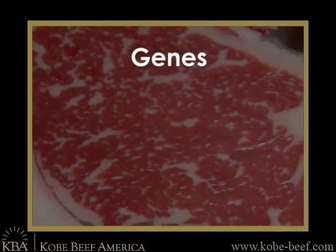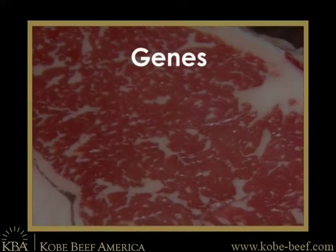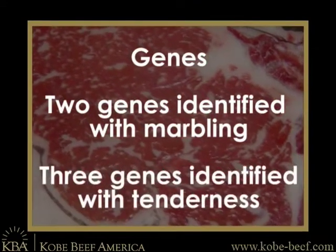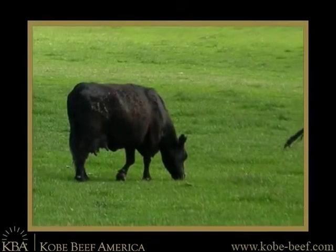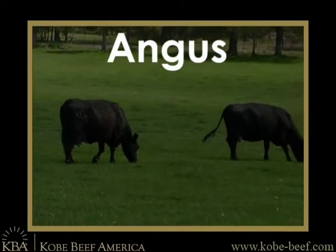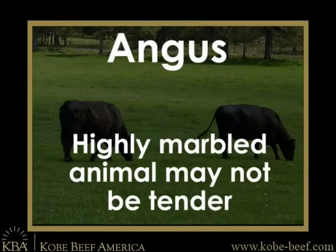It all has to do with the genes that go back centuries. Many different genes in cattle influence tenderness and marbling traits. To date, 2 genes have been identified that affect marbling, and 3 have been identified that affect tenderness. In English-type cattle, the most dominant breeds in the American cattle market, like Angus, the marbling and tenderness genes are not necessarily possessed by the same animal. So a highly marbled animal could have meat that is not tender.